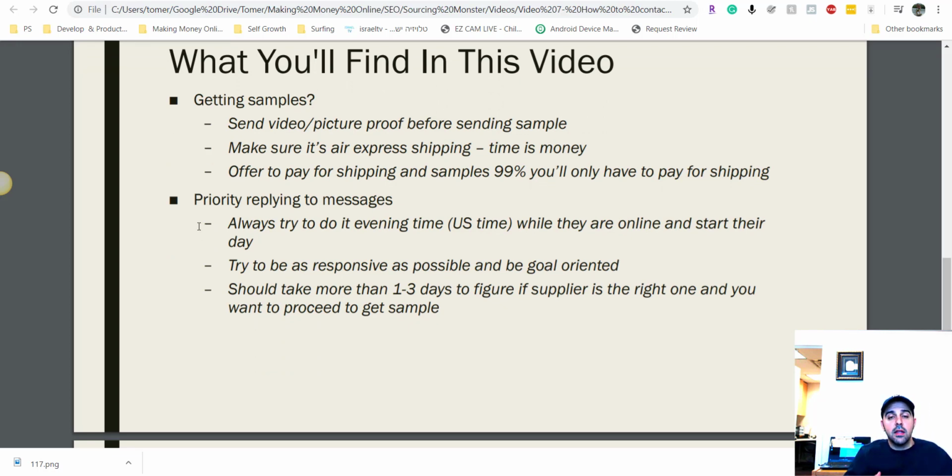Also have the mindset that you need to prioritize things and always think, okay, if someone replied back to me, how can I reply to him first so we save time? You don't want to reply to them after 5-6 hours if you could do it before, because in that time of the 5-6 hours, maybe they could get back to you with an answer to a question that you asked. So it's all about doing the whole communication process very efficiently and fast.